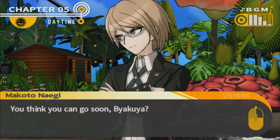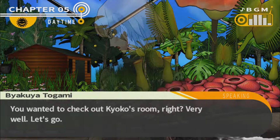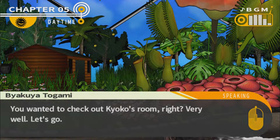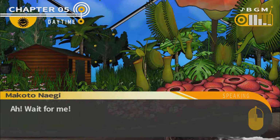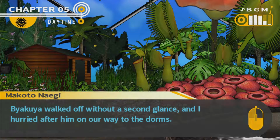You think you can go soon, Byakuya? You wanted to check out Kyoko's room, right? Very well, let's go. Wait for me. Byakuya walked off without a second glance, and I hurried after him on our way to the dorms.